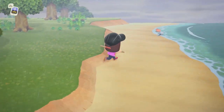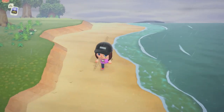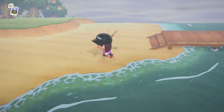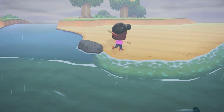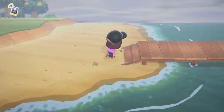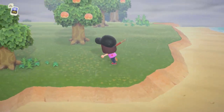Wow, and a giant beach with tons of stuff to collect. I love it. And then let's see, what else do we have? Tons of things to collect. I heard that we will get a daily bottle with nails in it too, so I'm excited to find that. And this must be a great fishing spot.